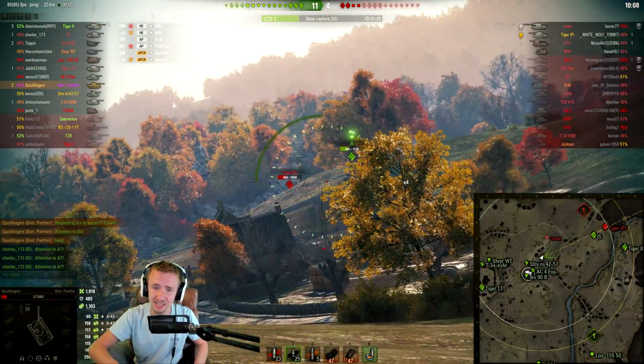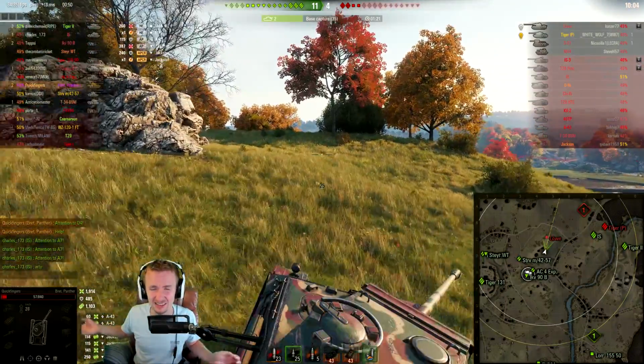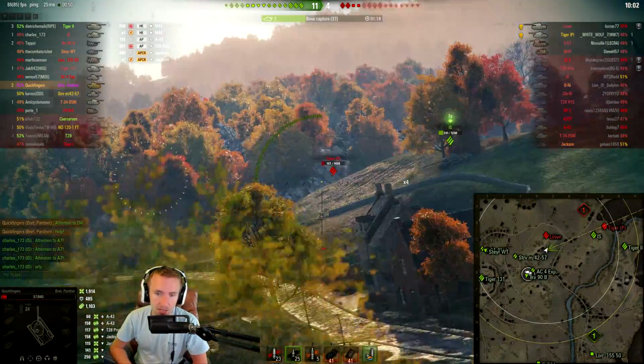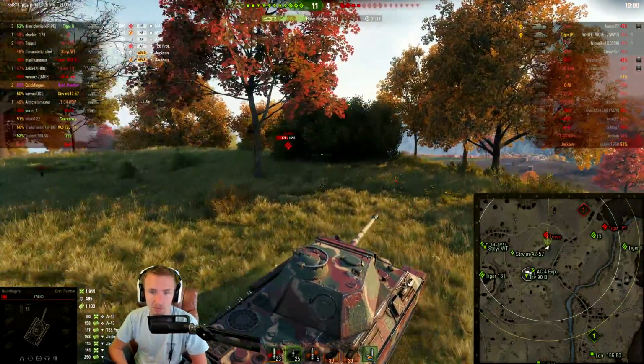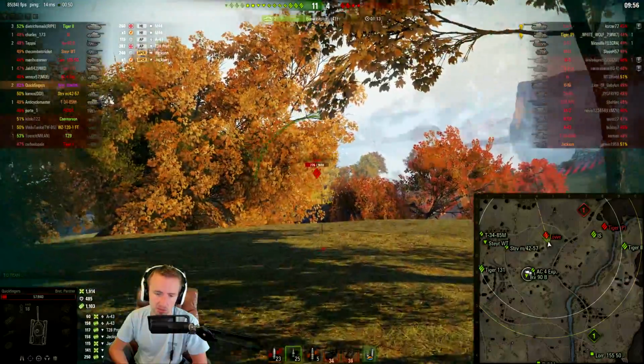Pretty decent mobility, not really having any armor, and a decent enough gun that as long as you're able to penetrate, because either you fire gold rounds or maybe you just get the sides or even the rear of your opponents, that you will do solid.